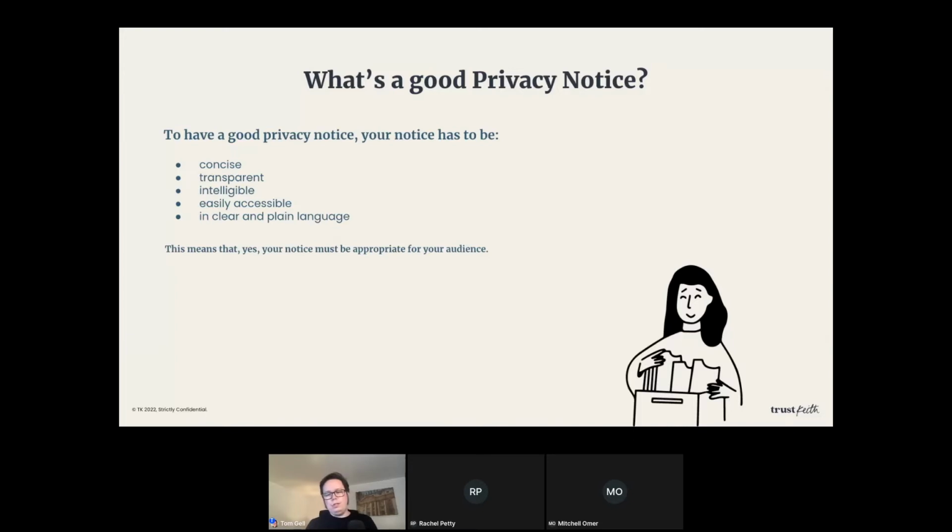Easily accessible, pretty straightforward. It has to be accessible easily. So for a lot of people, that is a footer. You know, it's constantly in the footer of the website. There's an example of making it easily accessible. You know, somewhere that people don't have to ask for it. People should just be able to find it easily without having to ask for it.